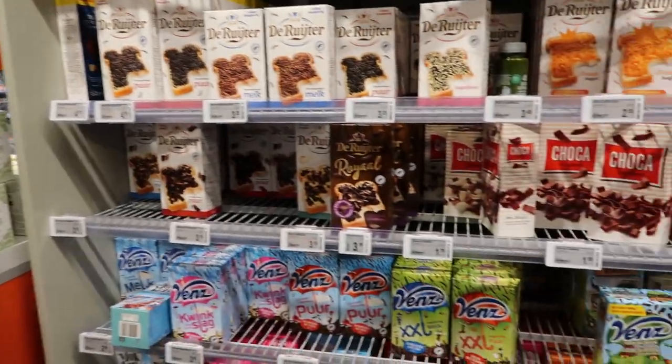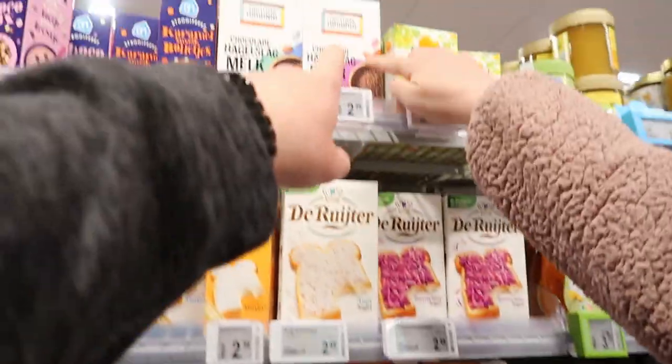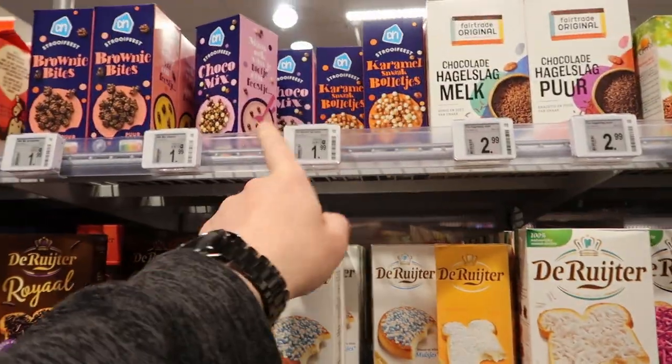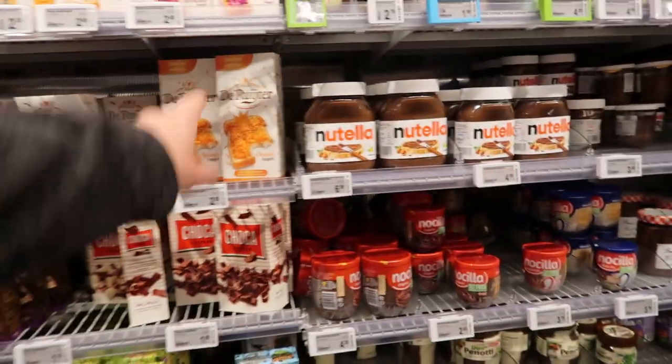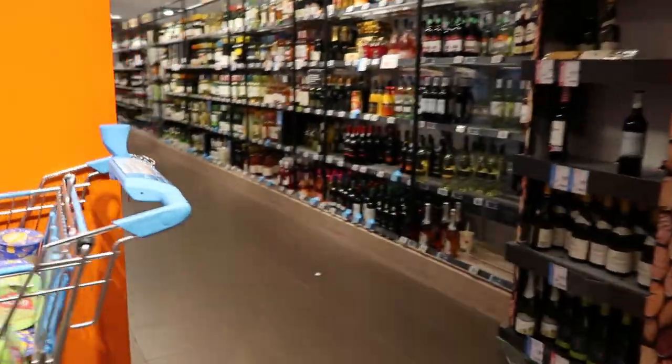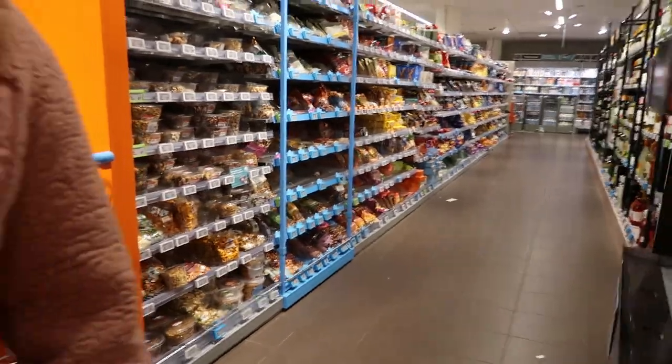Like got loads and loads of different ones. Oh, yeah. Thick ones, thin ones, mini ones. You can make your own Muller corners. You get pink ones. How adorable. Oh, they're really cool. This is wine and alcohol down there. Oh no, there's also crisps.